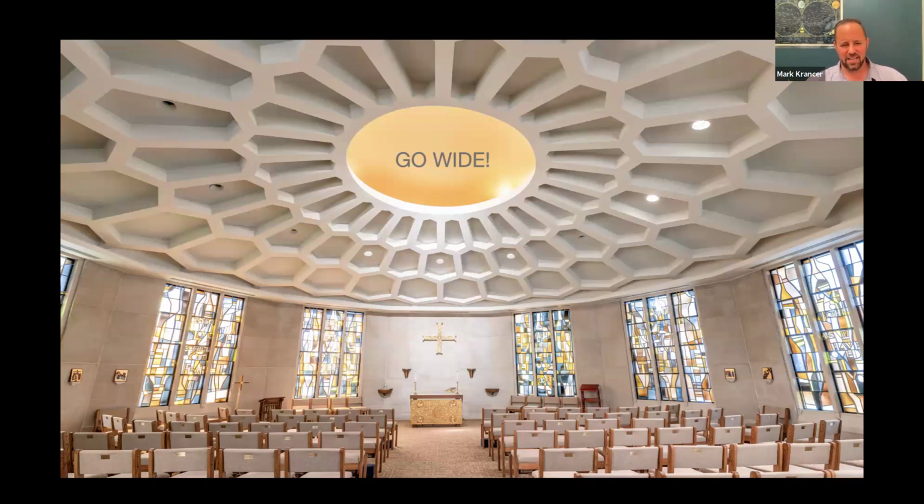Very rarely in the architectural photography I do am I bringing out a long telephoto lens. In some cases I do, but generally I'm going with a very wide lens.